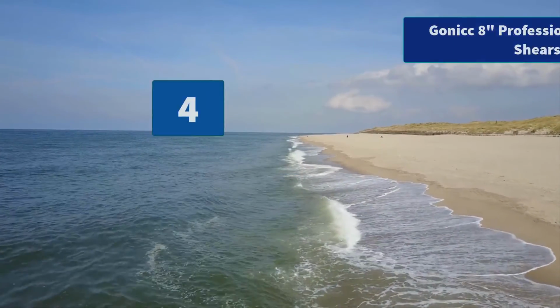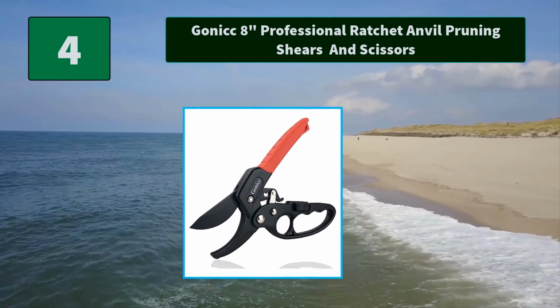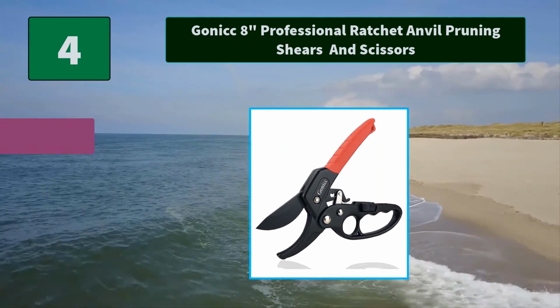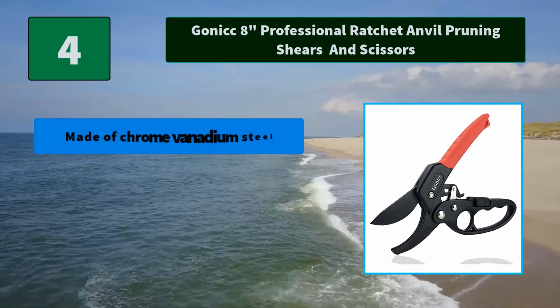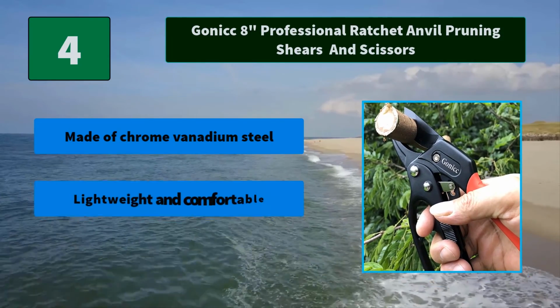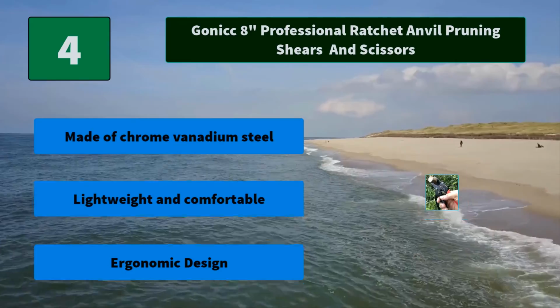Number 4. Gonic 8 inches professional ratchet anvil pruning shears and scissors. The highest standards and gives you precision on each cut. Ideal use for light branches of trees, rose bush, shrubs and hedges. Main features: made of chrome vanadium steel, lightweight and comfortable, ergonomic design.